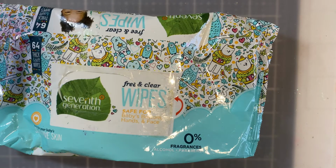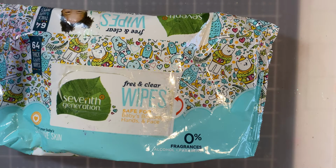baby wipes. Who doesn't have baby wipes in their craft room these days? I buy these in bulk.